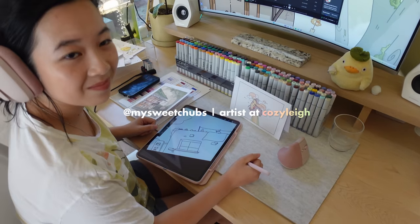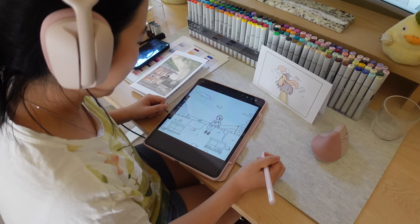We're actually going on vacation next week, so I need to get a lot done before we go to our trip. Okay, so I'm just gonna check on what Ashley and Tristan are up to. All right, Ashley, so you wanna share what you're working on? Yeah, I'm working on my coloring book.